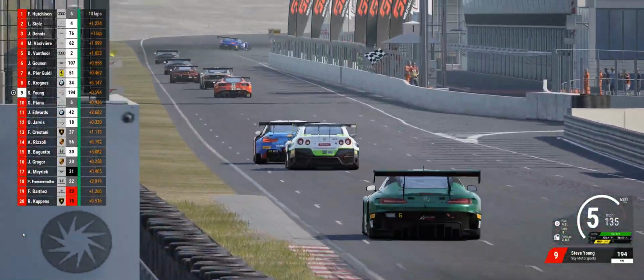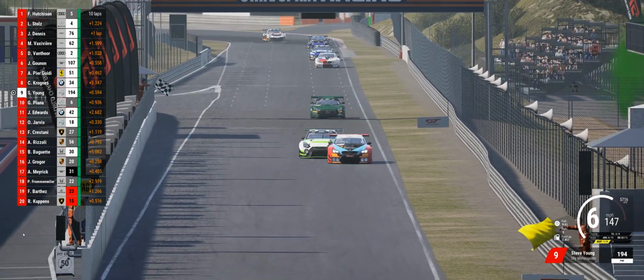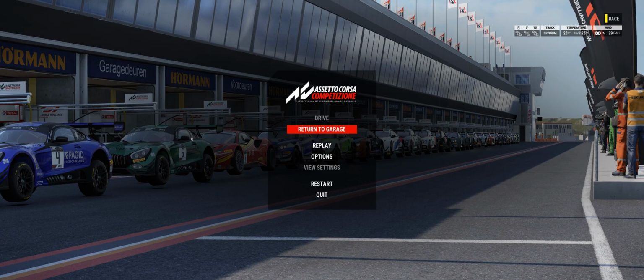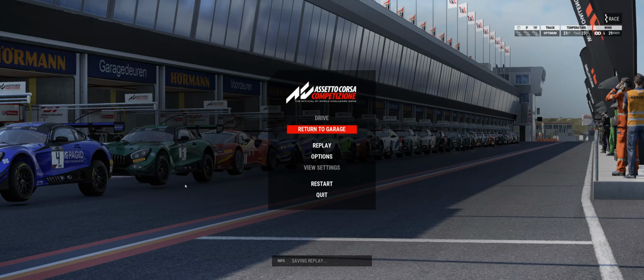But again, I like this because it's just good training for when you get into multiplayer stuff. You know, I like it. Oh, in fact, I should have saved it. There you go. Let's see.